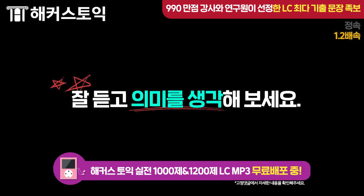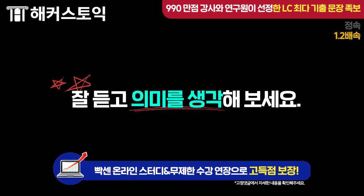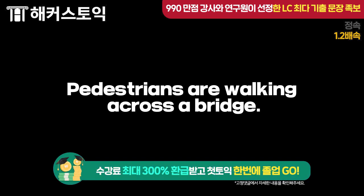Pedestrians are walking across a bridge.